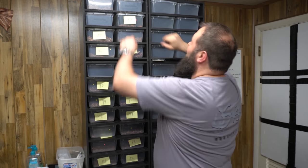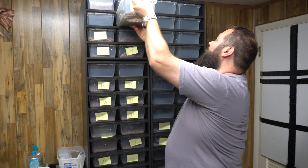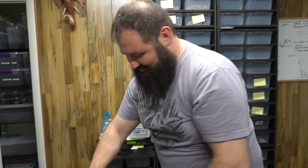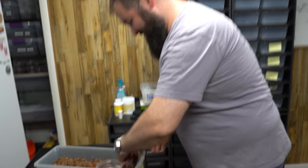Stickers are awesome. All right guys, let's get into it. So I'm gonna go through the keepers that we got going on here. And these are all northerns, and they've been pretty feisty today. So I'm gonna be a little quick with grabbing them. These little guys are so cute.